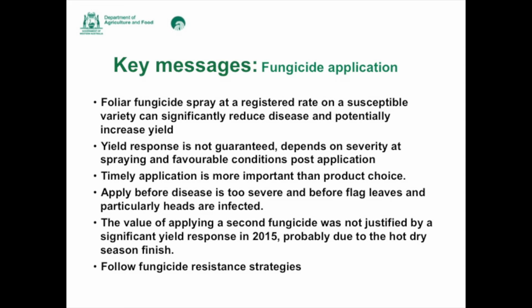Finally, at the end of the talk, we're going to address foliar fungicide resistance strategies to avoid fungicide resistance developing in wheat.